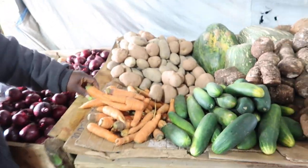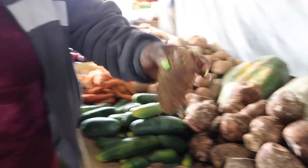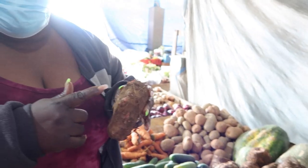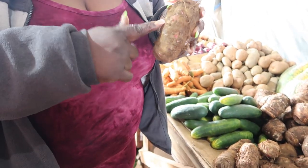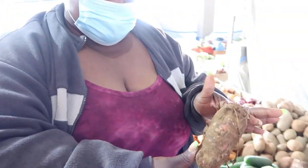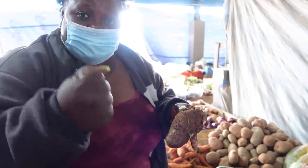Which ones are local? These are carrots, from the good natured parish, St. Elizabeth. This is a food. This is cocoa. Oh, this? I thought it was sweet potato. No, sweet potato is down here. This is cocoa. We sell it for $250 a pound. It's very good in your soup. Keeps your soup thick and nice.